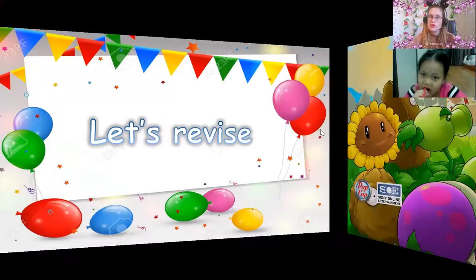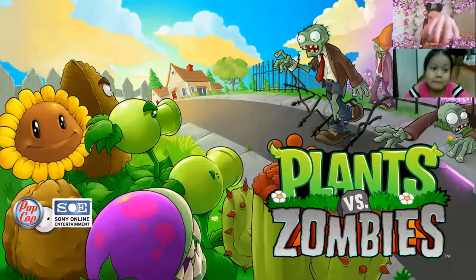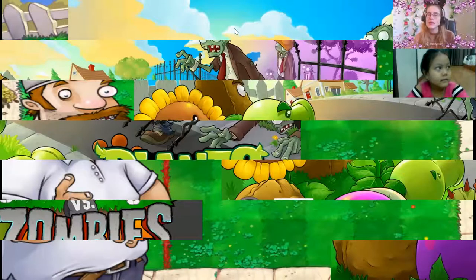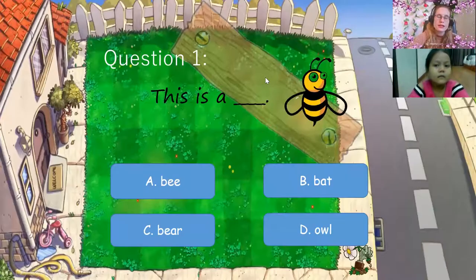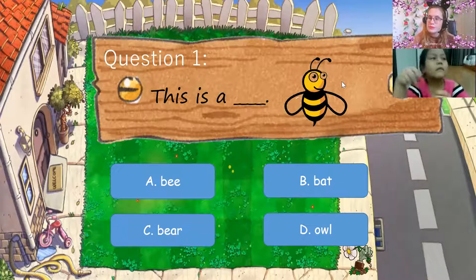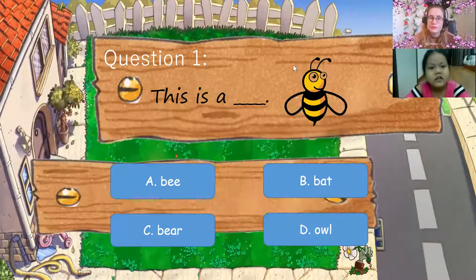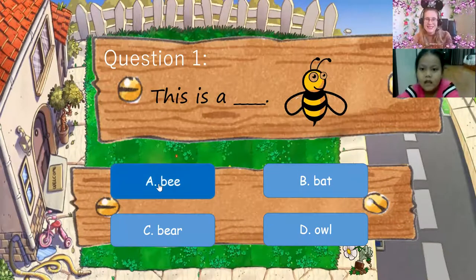Okay, let's revise. Let's play Plants vs. Zombies. Okay, let's have a look. Please help me to save my garden. This is a, what is this? Lisa, what is this? A bee. Yes, good job. Very good.